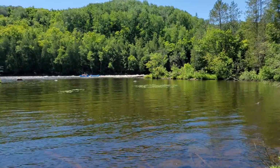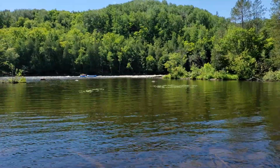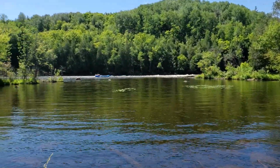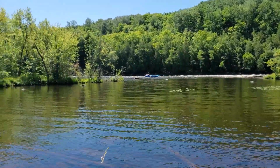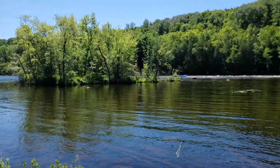Now you can see at the beginning of the trail, this is what you will come to. And there's actually rafters going down the river right now. So we'll start hiking up the trail.